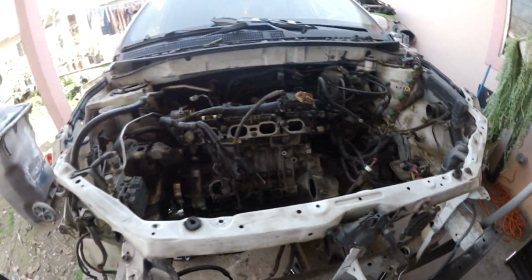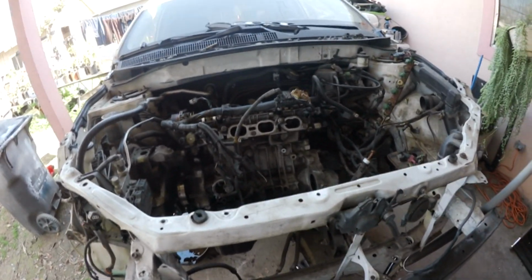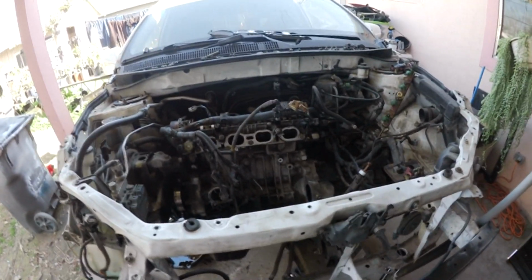I think I need a chain though to pull this engine out. I don't have one, so I'm probably gonna go to Home Depot as well to be able to pull out the engine and see what happens. Hopefully I can get this out by today. I should be able to.